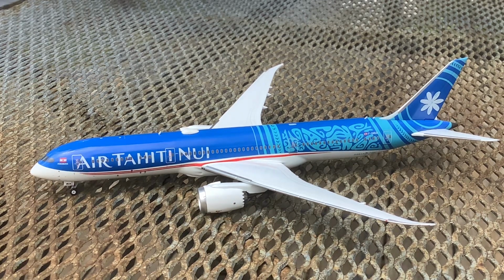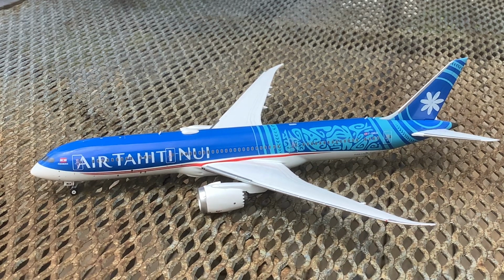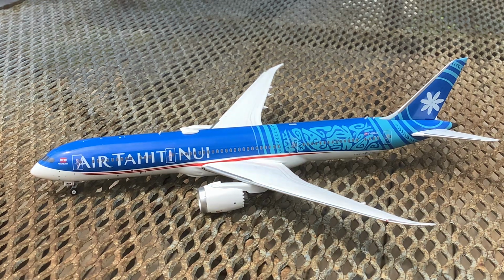I'll probably use it at fictional airport updates, but probably nothing else, because in terms of the U.S. airports, this only flies to LAX, I believe. Maybe, and I think they're going to be starting Seattle up. Maybe they already have. But really only LAX and Seattle. Then they also fly to Auckland and I think some other destinations in the Pacific. But there are only 4 of these in the Air Tahiti Nui fleet.